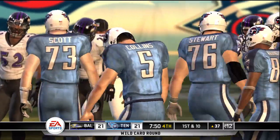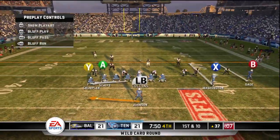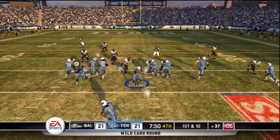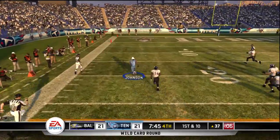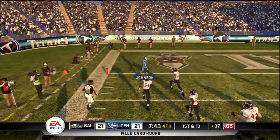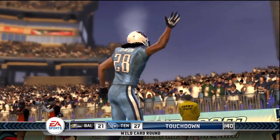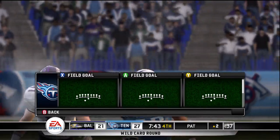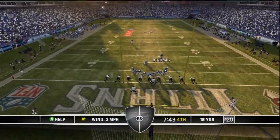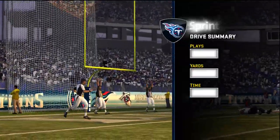First and 10. Ball on the 37-yard line. Sweep left. To the 10. Touchdown, Tennessee. He gets into the open field. There aren't too many players who are going to catch him. He's got that all-important burst. Point after is good. Here's a look at the drive summary presented by Sprint.